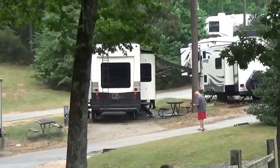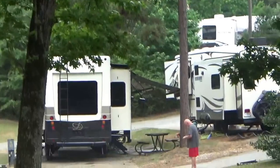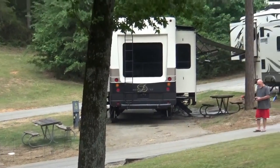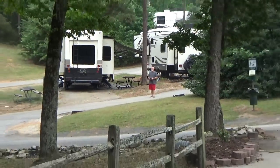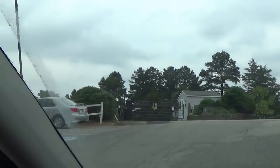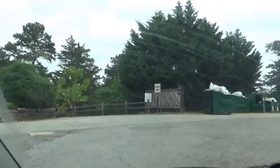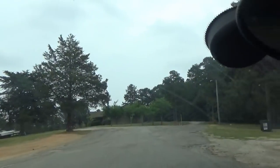There's Dave playing with the drone. So you can see how wide our site is there. That's our neighbor, that's their area, that's us, and that's our area on the hill. There's the gate that you come in. You exit on that side. This is where the dumpsters are, up by the front gate.